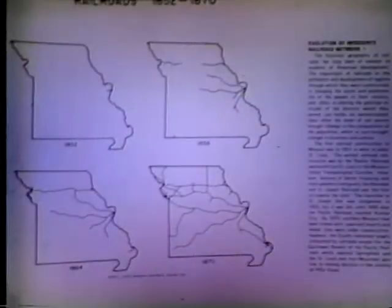I'd like to show you the progression of railroad building with a slide that has 4 maps. In the upper left, we see a map. All of these maps, of course, of Missouri. Most of the railroad building did radiate from St. Louis. St. Louis was the primate city of the Midwest until it was finally surpassed by Chicago, and it rivaled Chicago as a railroad center.